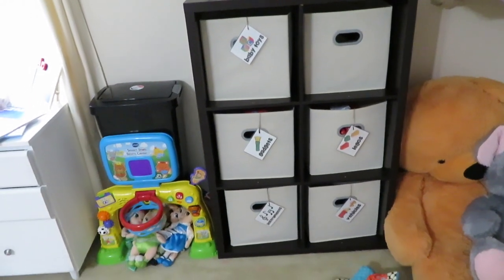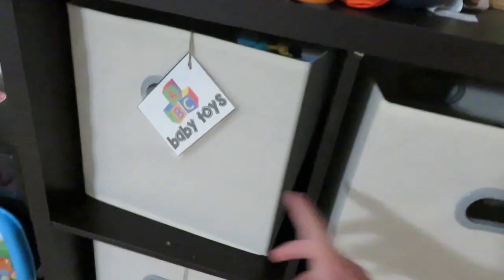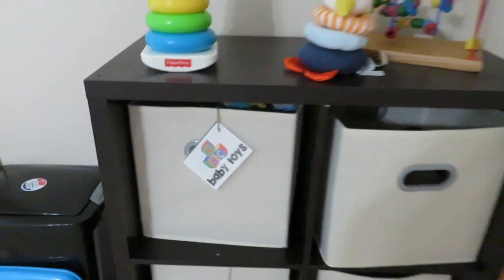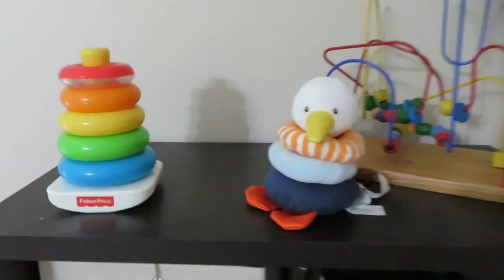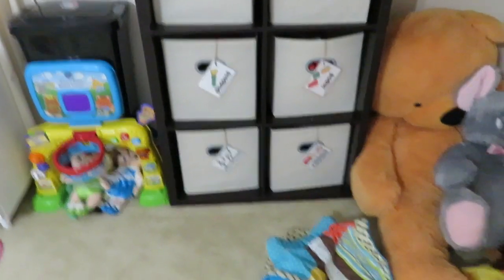So this is what the baskets look like now, and the only one that's missing a tag is this one, and it will be our kitchen supplies, and I have the tag for it. I just need to get it laminated. I also went ahead and cleaned off the top, and we just have a few decorative toys up here, so that's how that's gonna look.